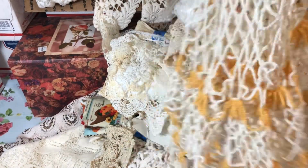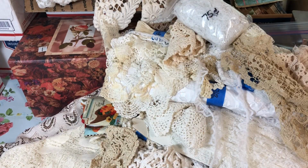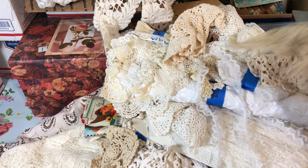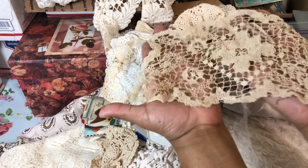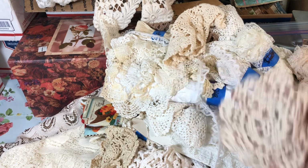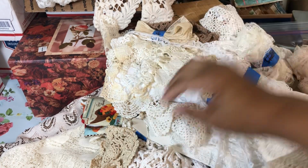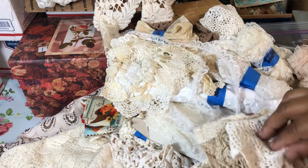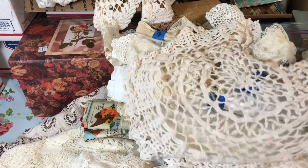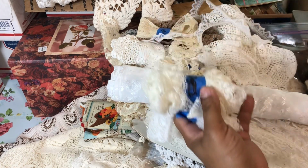And here's some more, look, another little orange one. And it's huge, huge. Lots of little trim in this bag. Not gonna take that out. Doilies. Pull all the doilies out. Just look. Huge, huge doily. Look at that. Trim, trim, lovely trim.